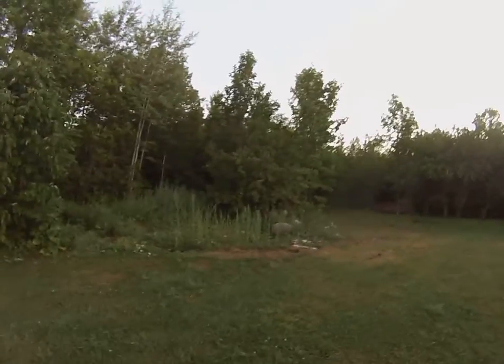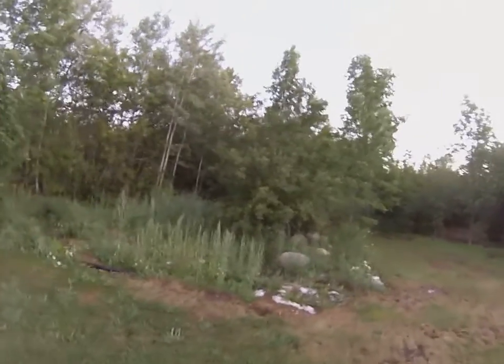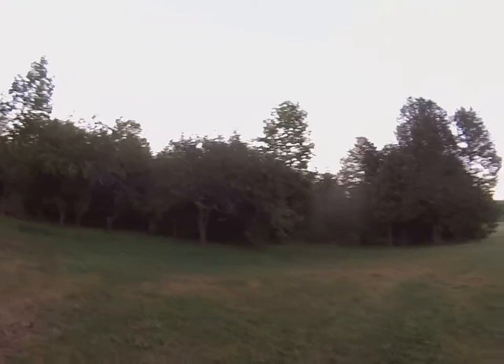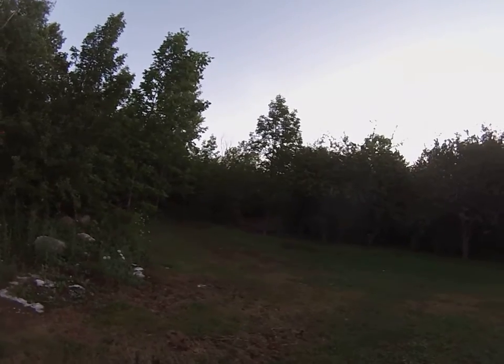This whole property was an apple orchard. That's an apple tree. It's got red apples on it now. These 1, 2, 3, 4, 5, 6, 7, 8 of these 10 trees in here are all apple trees, which I have to finish pruning. There's just not enough hours in the day.